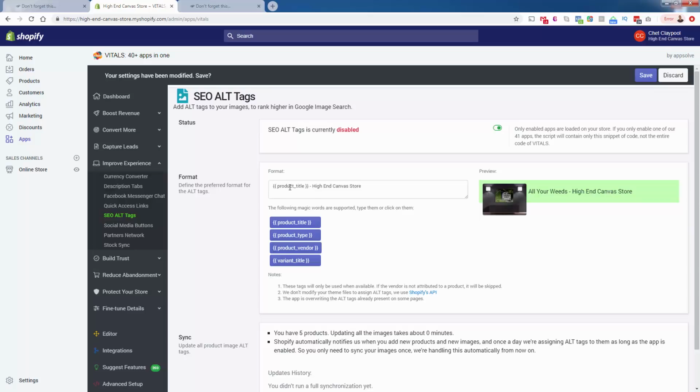It's going to be the product title and then the name of our store. Our name of the store right now is High-End Canvas Store. Whatever the name of our store is will replace it here. But you see product title, these are what they call magic words, otherwise known as template tags. You can include more things here if you want. But the idea is that it's going to take the product title and automatically place it as the alt tag, which is the proper SEO setting.